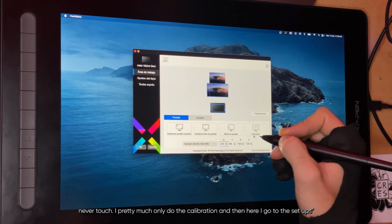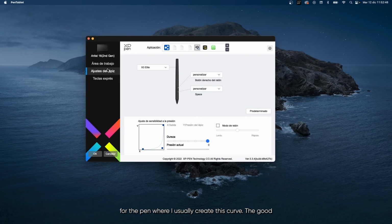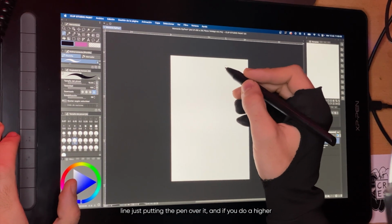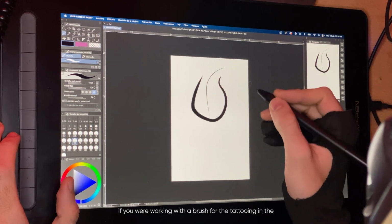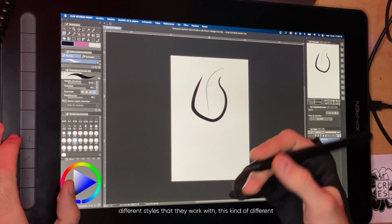I pretty much only do the calibration, and then here I go to the setups for the pen, where I usually create this curve. The good thing about this configuration is that you can do a super thin line just passing the pen over it, and if you apply higher pressure you can get a thicker line, like if you were working with a brush.